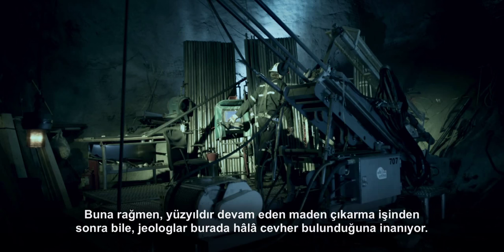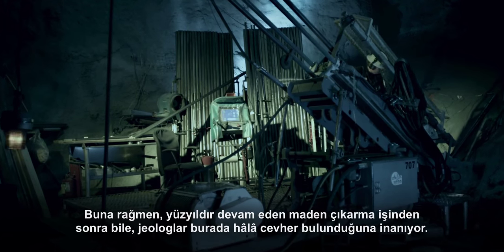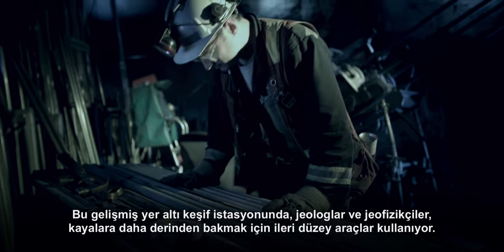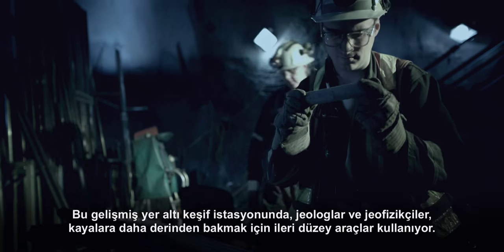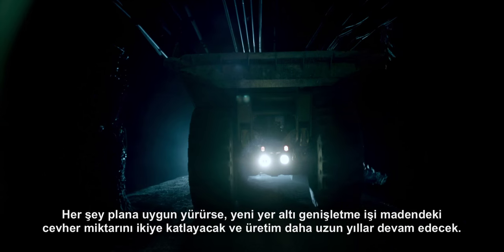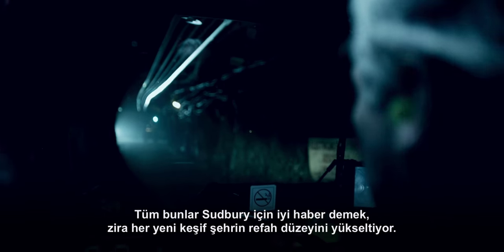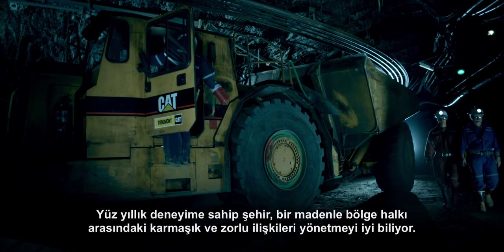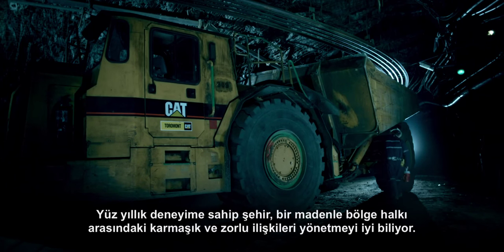Yet, even after a century of mining, geologists believe that there is still more ore to be found. At this advanced underground exploration station, geologists and geophysicists are using sophisticated tools to look deeper into the rock. If all goes according to plan, the new underground expansion will double the amount of ore in the mine, adding many more years of productivity. All this is good news for Sudbury, where new discoveries bring renewed prosperity. With a century of experience, the city is well versed in managing the complex and challenging relationship between a mine and the local community.